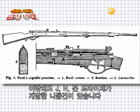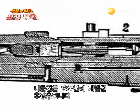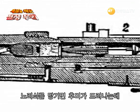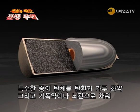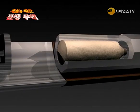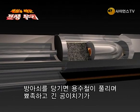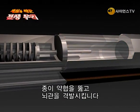Another avenue of development, led by J.N. von Dreyse, was the so-called needle gun. In 1827, the Dreyse breech loader was developed. A bolt was drawn back, revealing the breech. A special paper cartridge consisting of bullet, powder, and an igniter or fulminate cap set at the base of the bullet was inserted, and the breech closed with the bolt action. To fire, a spring-loaded needle would pierce the paper cartridge and strike the primer cap behind the bullet, firing the shot.